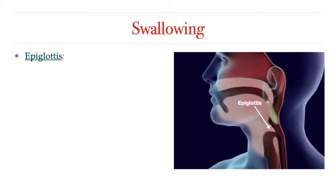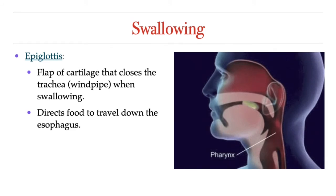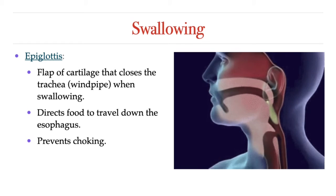The answer is the epiglottis. The epiglottis is a leaf-shaped flap of cartilage located behind the tongue at the top of our trachea. The main function of the epiglottis is to prevent the bolus from entering the trachea when we swallow our food. So it basically directs food to travel down the esophagus by blocking the entrance to the trachea, preventing us from choking every single time we swallow food.